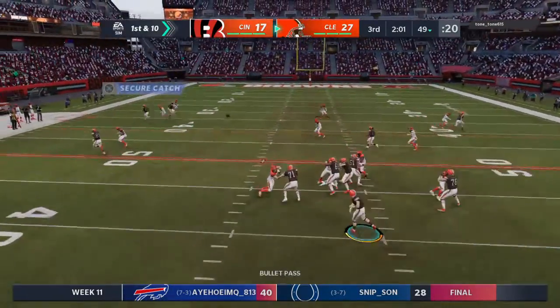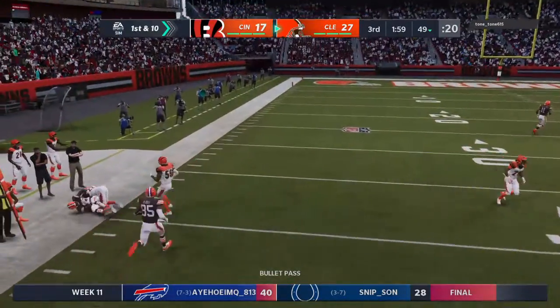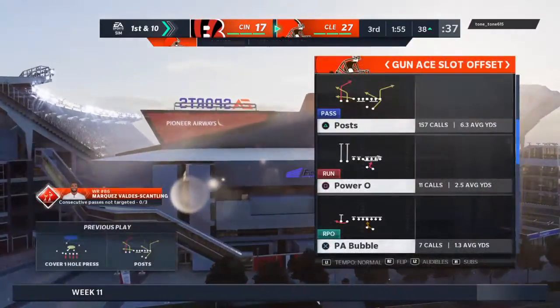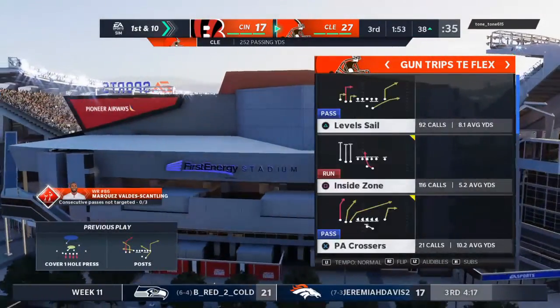Now on first down, he'll drop to throw it. And they'll get him down as he's inside the 40. Rookie to rookie on the hook up there, and it's a first down.